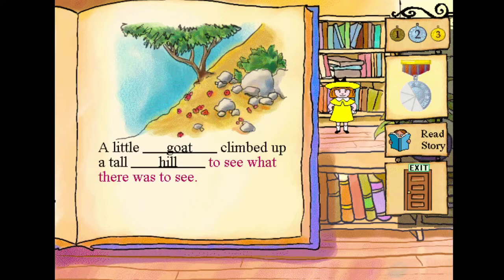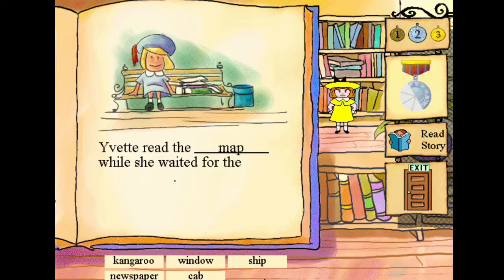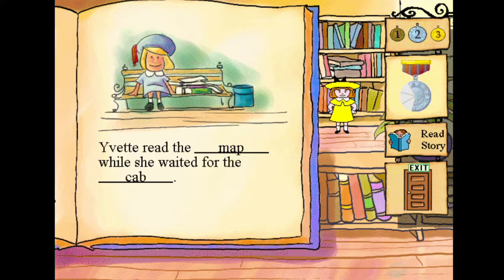Yvette read the map while she waited for the cab.